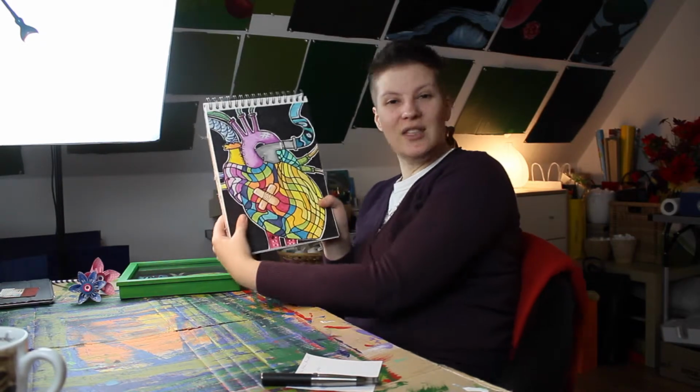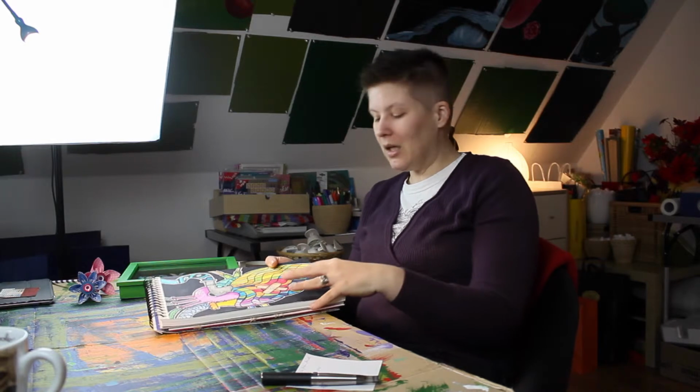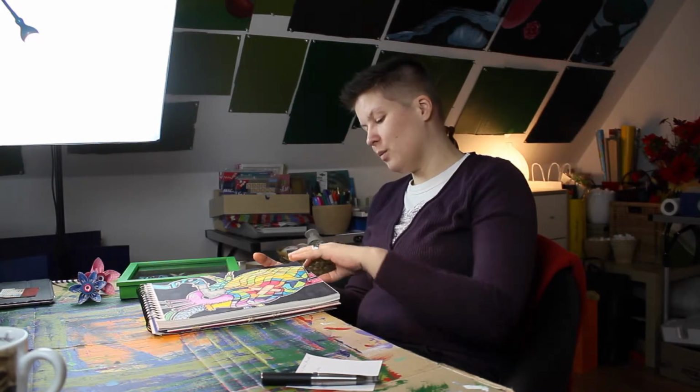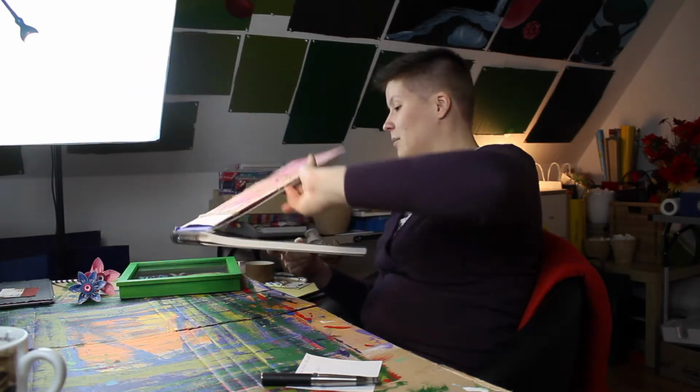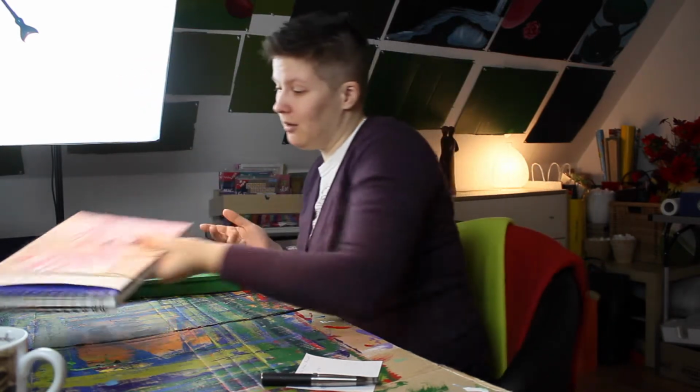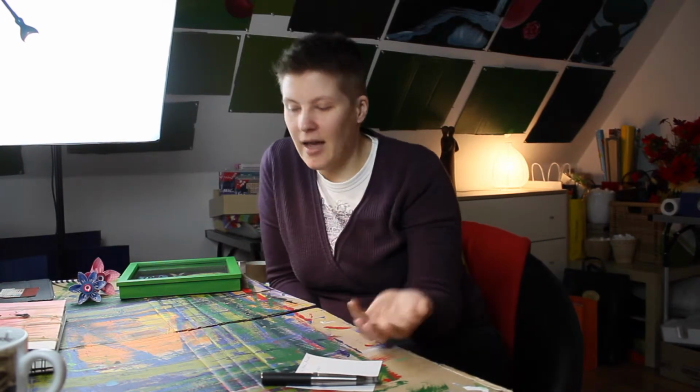However, I really liked that piece, and I liked working with just one media, meaning the markers here, which I don't do that often in a mixed media book, right? So it seemed that not only I liked it, but on Monday afternoon, early evening, I got a call from a customer that had already ordered with me before.